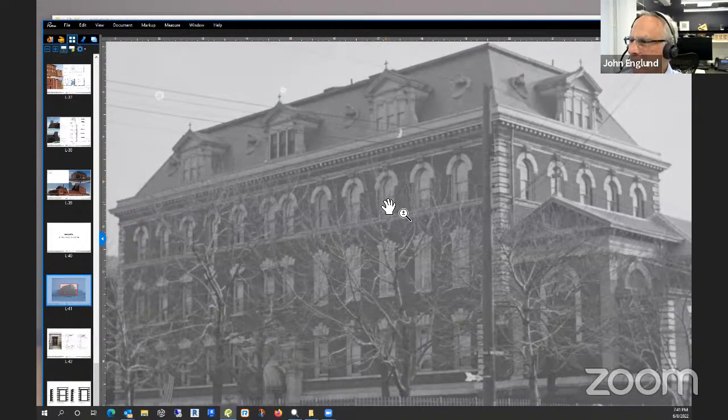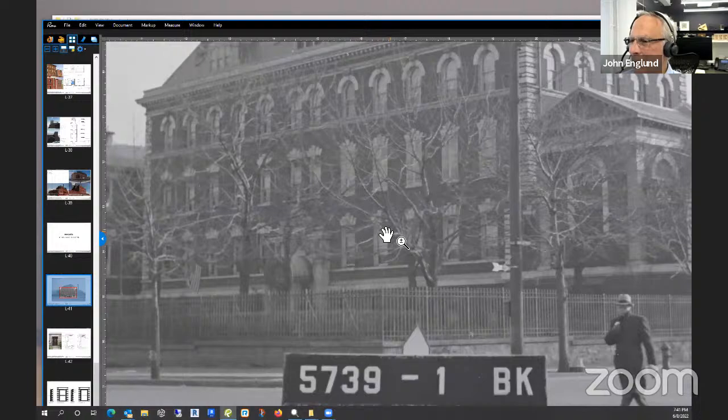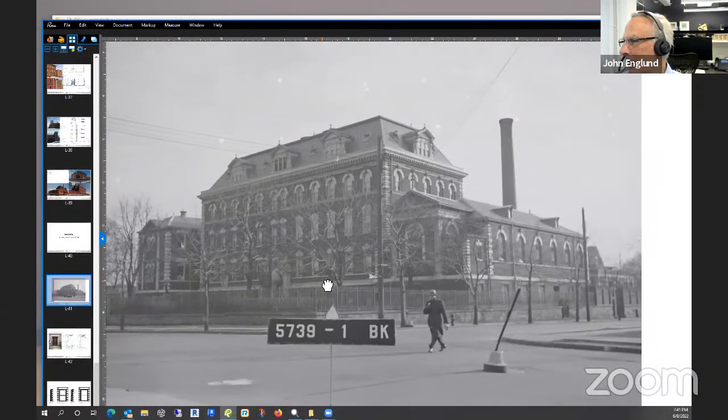The windows on the top floor are in round-headed openings. The windows on the second floor have a clear transom with double-hung windows below. Likewise, on the first floor, we have a clear transom with double hung windows below. And then the chapel, of course, has stained glass windows on here, and then the more typical windows on the level below.